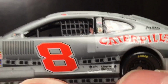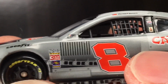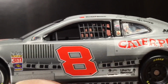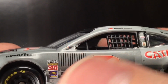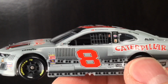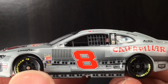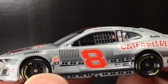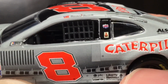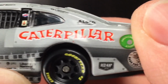Looking at the side, I mean, you got to talk about some detail, man. Shades of the Jeff Burton COT Caterpillar cars, where it actually had the tracks, the treads on the side, with the bulldozer arms and the plow. You get to see those treads on the side. Look at that. That looks pretty cool, I'm not gonna lie. If you can imagine the wheels being the spokes of the tread, it actually looks pretty cool. It's really not a good Darlington throwback, but it's actually a really cool paint scheme. It's one of those rare schemes that just pop up that look pretty cool.